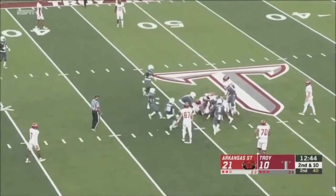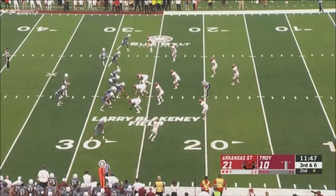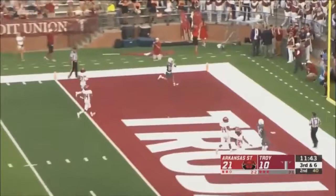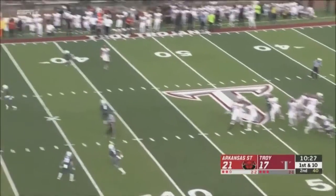Definitely. This is a game that, coming into it, doesn't necessarily decide who's going to win the West, but it's definitely a game that you want to win. If you can go across the division and beat one of their 2 best teams, you definitely have to feel good about where you are in the West.